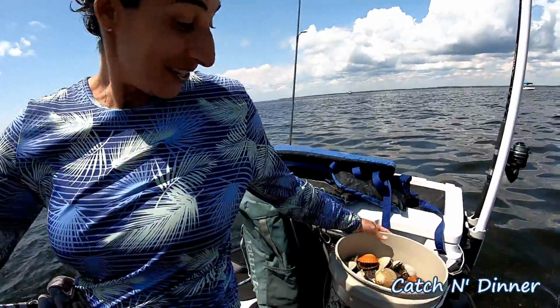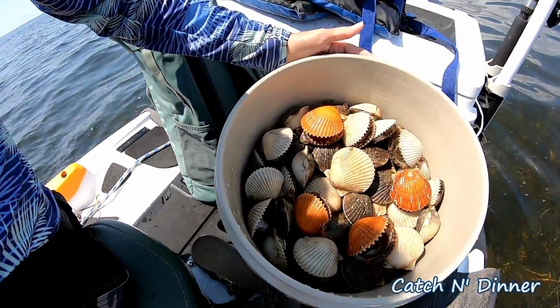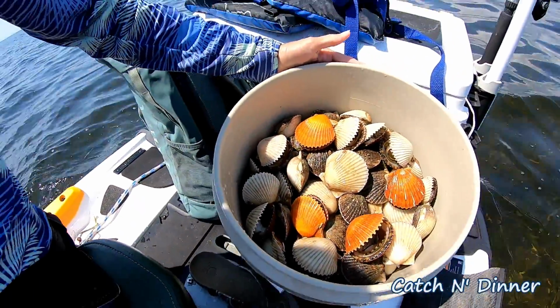And guess what? We were able to fill this bucket. We're going home, guys, with 4 gallons worth of scallops. They are beautiful and they are tasty. So if you guys have never had the chance to scallop, you gotta do me a favor. Come to the west coast of Florida in July and you will have a ball.